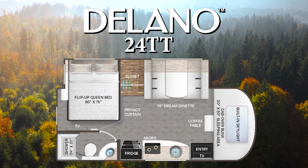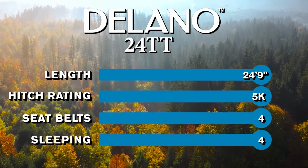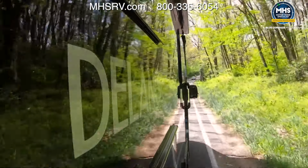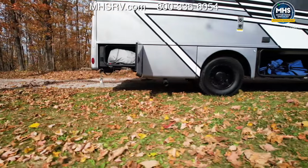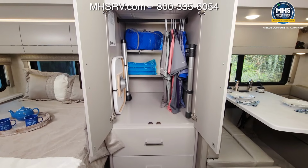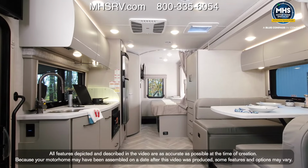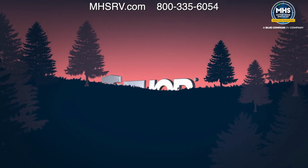Number 1, the size. Small class C RV under 25 feet. Number 2, this is the Mercedes 4500 chassis. So you're going to have a peppy little engine, all the Mercedes safety. It's easy to drive. You're gonna love it. Number 3, how about cool storage solutions outside and in? We'll open all the bays and show you where you can store just about anything you need inside. And number 4, as we head inside, you'll love this floor plan. Full wall slide, it's very open, it's very roomy, so let's take a real quick tour of the 24 TT.